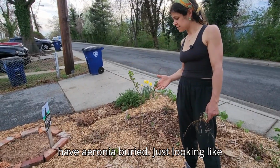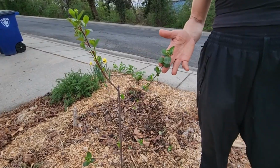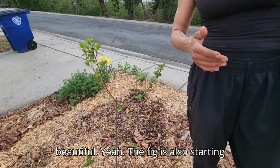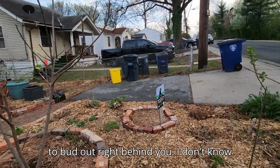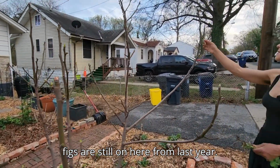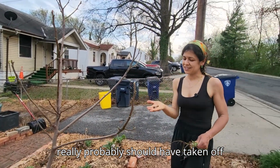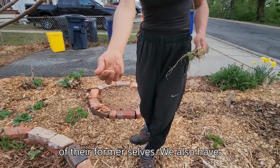We have aronia berry, just looking like it's ready to bust. You see? It's going to flower. It's looking beautiful. The fig is also starting to bud out right behind you. I don't know if you want to go see some of those nice swollen buds. Oh my gosh, these figs are still on here from last year. These mummified tiny baby figs that we really probably should have taken off long ago. That's funny. Husks of their former selves.